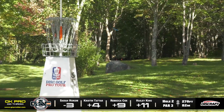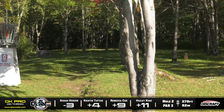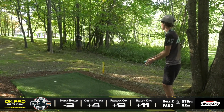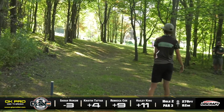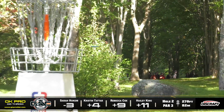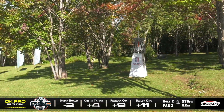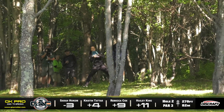Oh, yeah, look at this. And all the way down there. Yeah, it gets through the gap, and she is going to have a look for her too. Here is Hailey. Oh, yeah, that was a textbook shot, so effortless looking, and she is going to be tapping in for the 2 there.